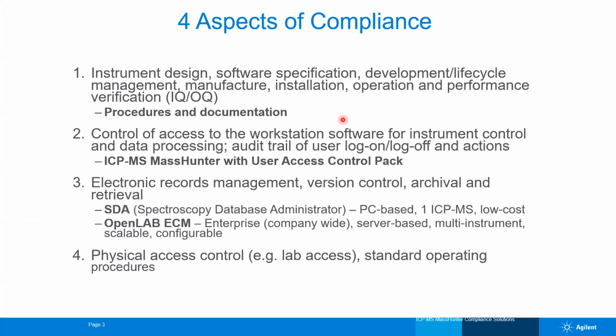So there are 4 components to compliance. And again, I'll use these terms interchangeably: compliance, regulated environment, Part 11. The first part is what we call IQ and OQ on an instrument. That's really to assure that when an instrument is purchased, it meets the design requirements and the intended use requirements from the IQ, which is the installation qualification standpoint.